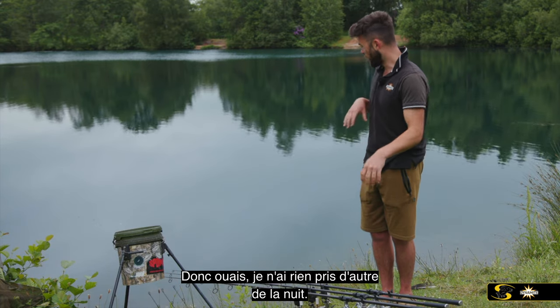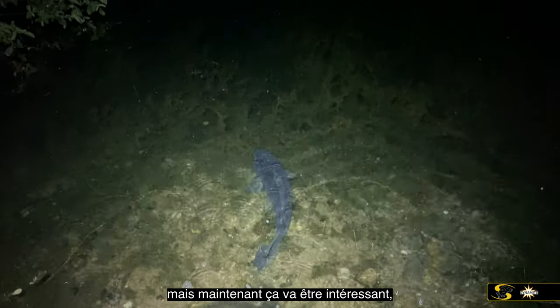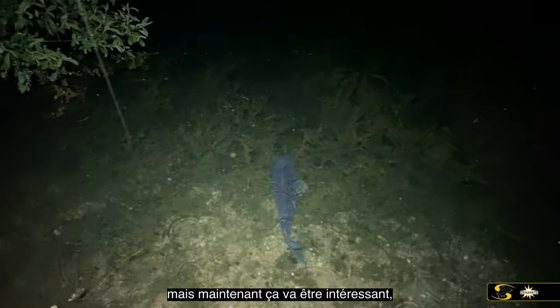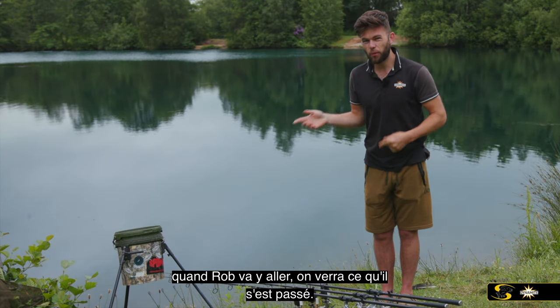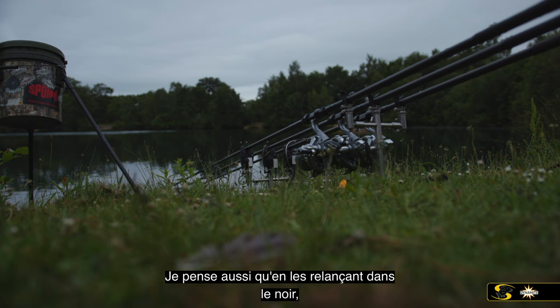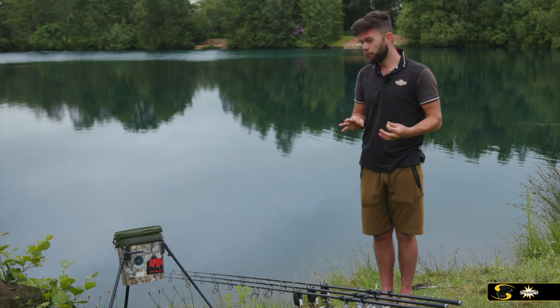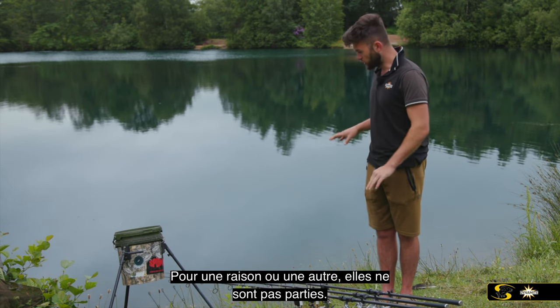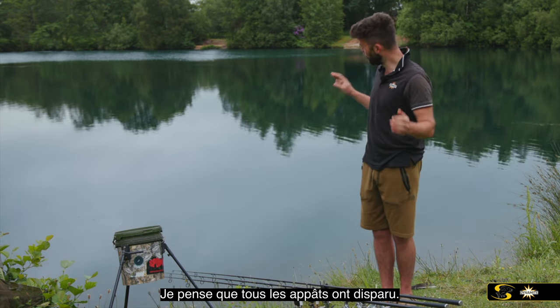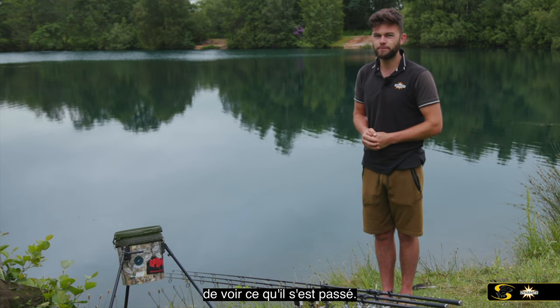So I've not had anything else throughout the night. I would have normally recast and put a bit more bait out, but this is the interesting thing now, is when Rob goes out there, we're going to see what's happened. Now, I think either when I put them back out in the dark, they've fallen a little bit short, been pulled back into the weed. One reason or another, they haven't gone. So something's obviously not out there. I reckon all the bait's gone. But yeah, it's going to be really interesting to see what's happened out there.